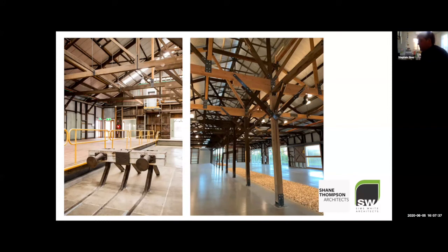So here it is. We rebuilt the platforms but reinstated all the decking. Modern safety has demanded we put rails back in, but they're all removable. We reinstated all the rail tracks and they are still usable. And then basically we had to redo all of the footings. So we've just cut everything off at the same level and done this base plate detail. But on the whole, it just shines.